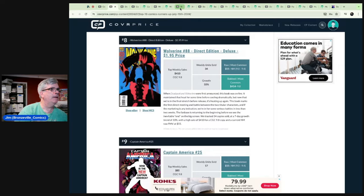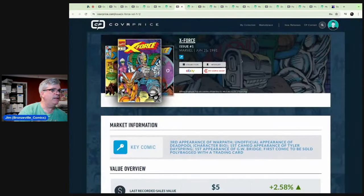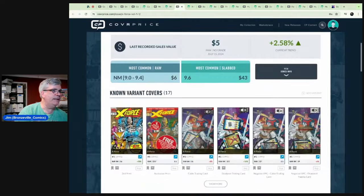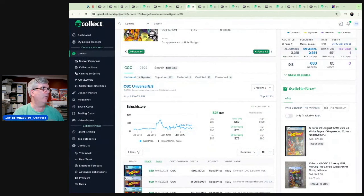And this is the number 1 book from last week, X-Force number 1. It's the first appearance of G.W. Bridge, and that's what has propelled this book into the spotlight. You can still get a high grade book. You know, it's not even 10 bucks. Look, $75 last sale in a 9.8. There are so many copies of this, and the census count isn't really all that high.